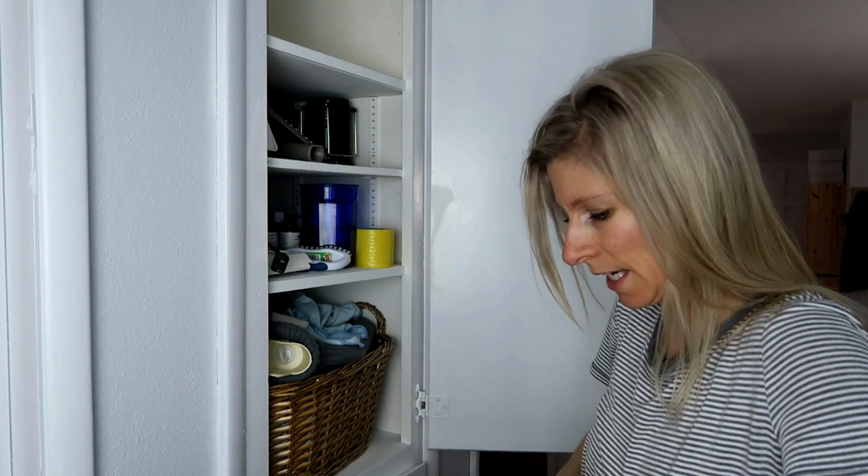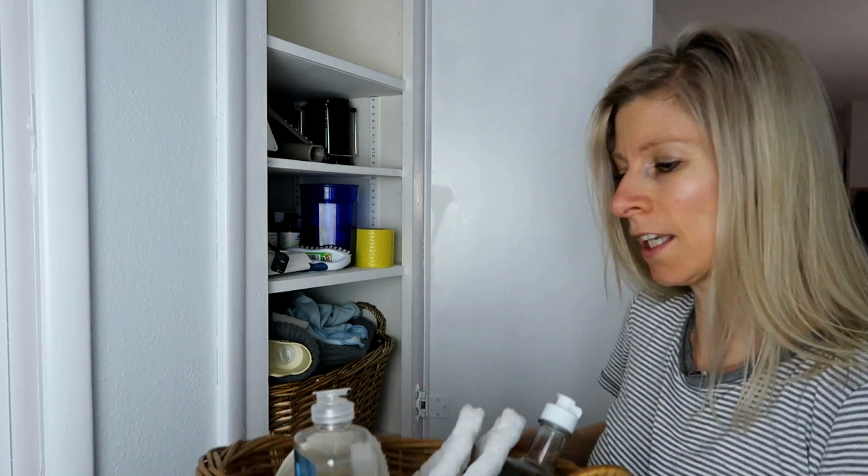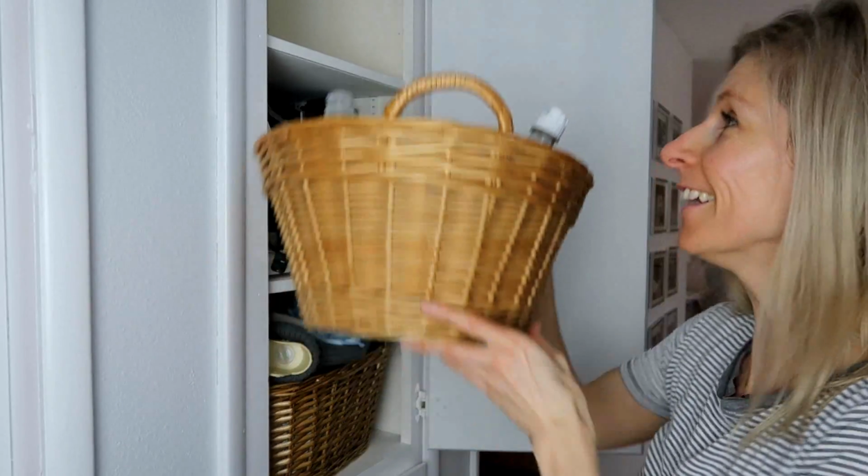Okay, these are mostly my cleaning tools and dish soap and all the things that I use for cleaning, so that is definitely staying.